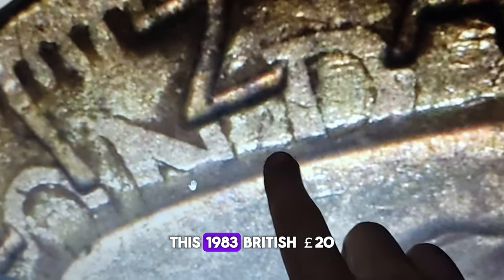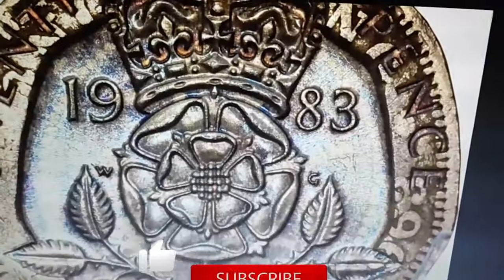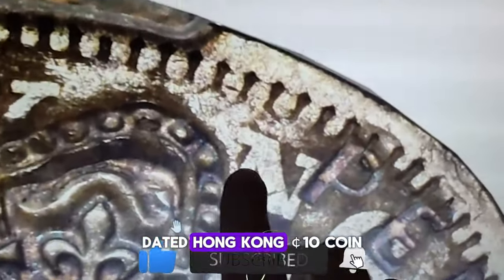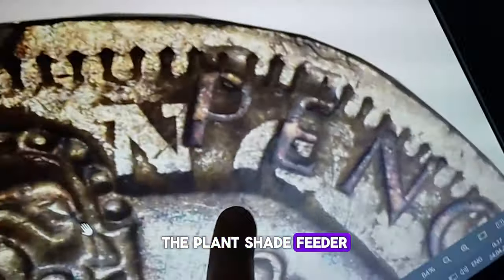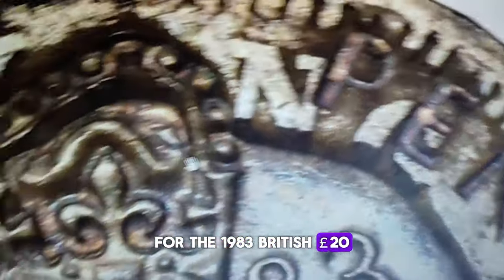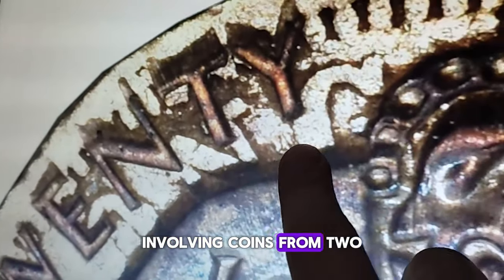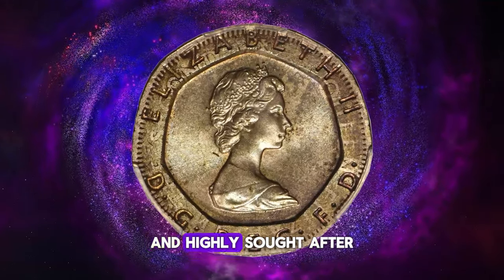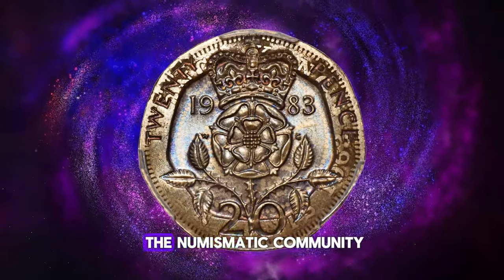This 1983 British 20 pence was actually struck over a 1963 dated Hong Kong 10 cents. This extraordinary error occurred when a 1963 dated Hong Kong 10 cents coin was accidentally loaded into the planchet feeder for the 1983 British 20 pence. This type of minting mistake involving coins from two different realms and decades is a phenomenal rarity and highly sought after by world coin collectors. A true treasure in the numismatic community.